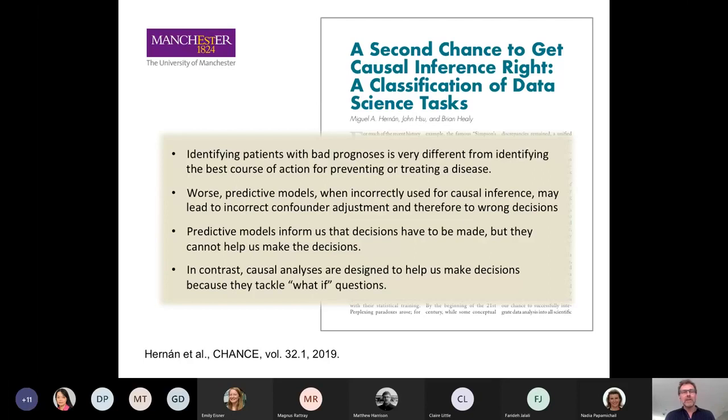Because it's also the case that if we use predictive models and try to use them for causal inference, then we might draw the wrong conclusions and therefore take the wrong decisions. So prediction models can inform us that decisions have to be made, but they can't help us to make the actual decisions. They can't tell us what needs to happen.